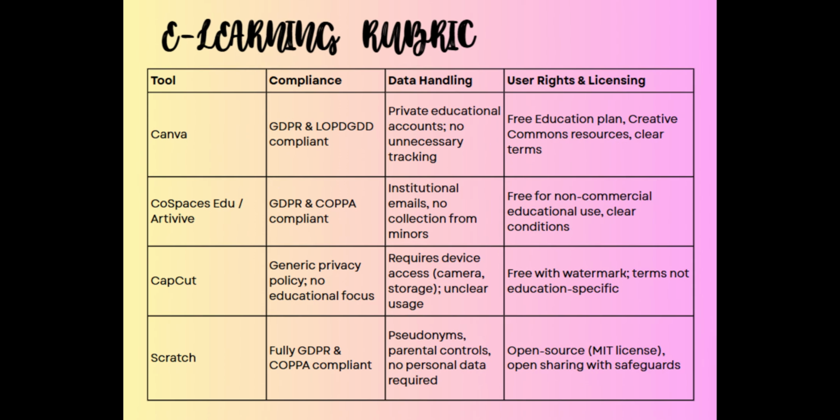When we use digital tools in school, it's important to make sure that they are safe, respect privacy, and have fair rules. This table shows 4 tools we use and checks 3 important things.